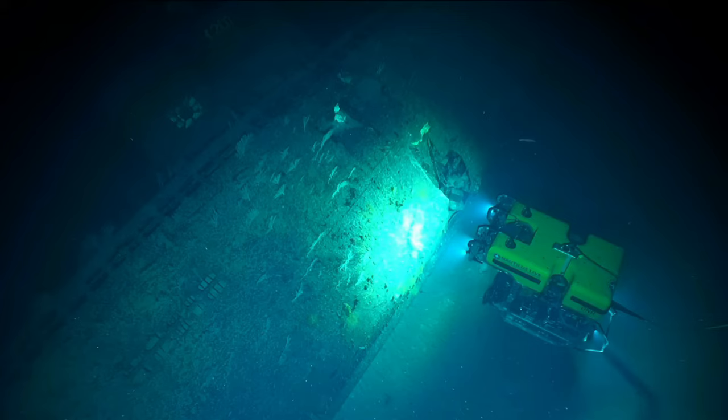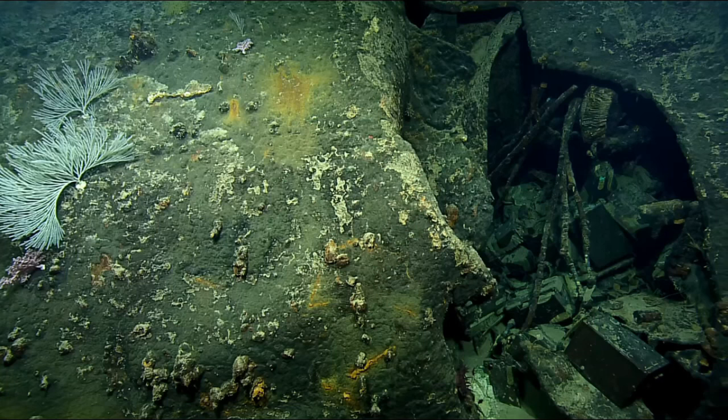This is a pretty large gash in the side that you can see here from a distance, and much better here from closer in. There's scattered debris inside, and you can also see the rough texture of the hull. This is not torpedo damage, or at least not direct damage.